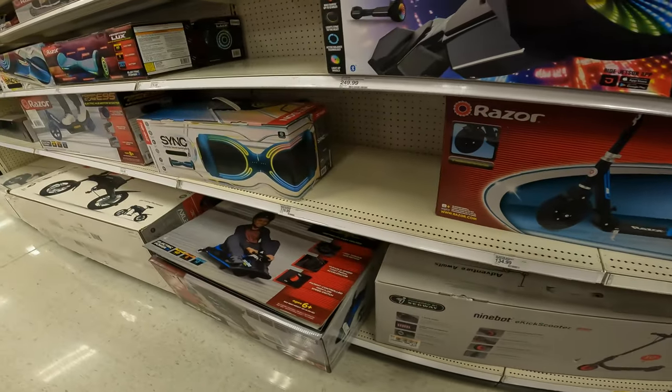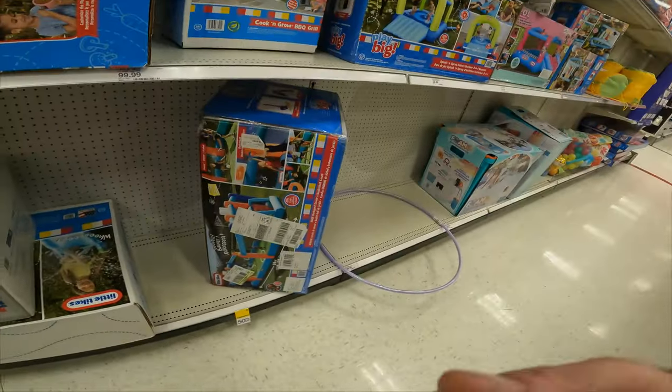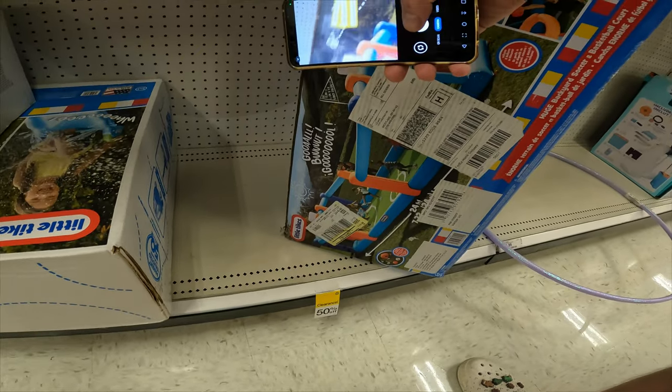What are the, oh, just the kick scooters are down to $9. Two-wheel Razor scooters, dude. Look at this, $9 for scooters. Look at this giant bounce house. What are we? $350 down to $174 right now. That's huge.